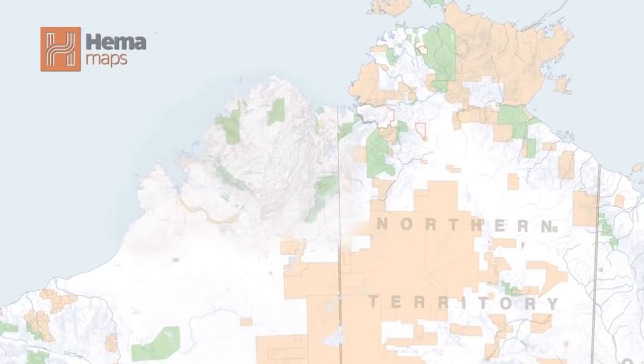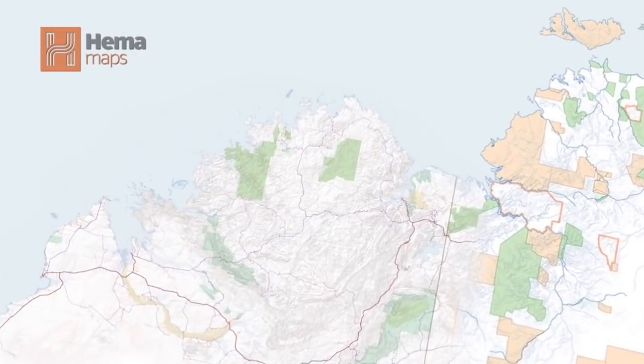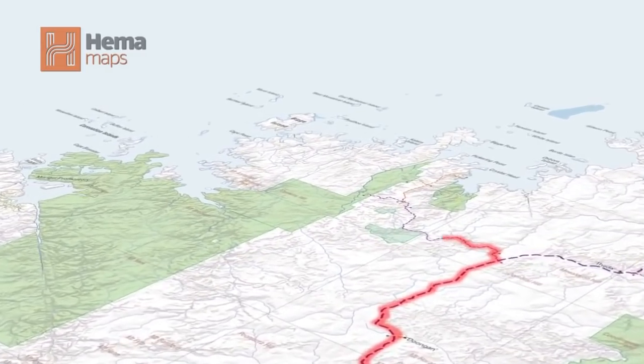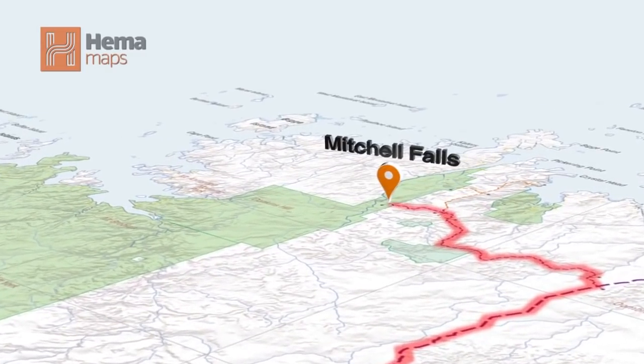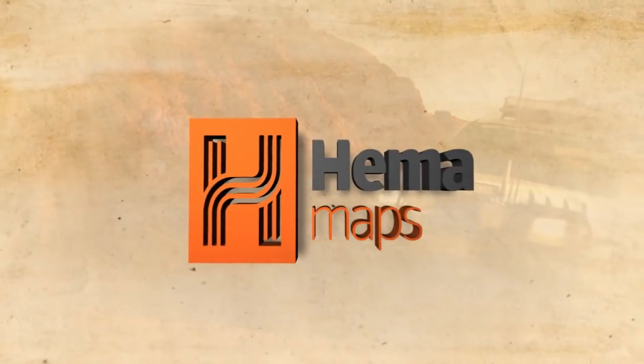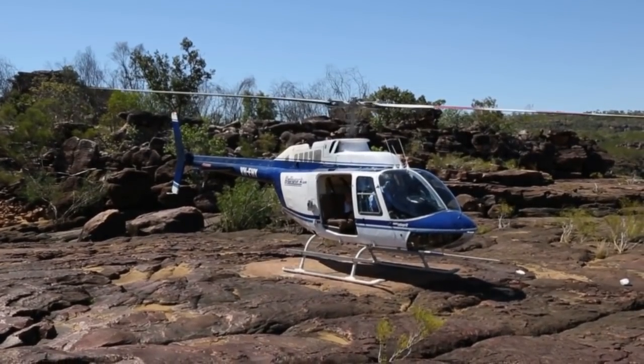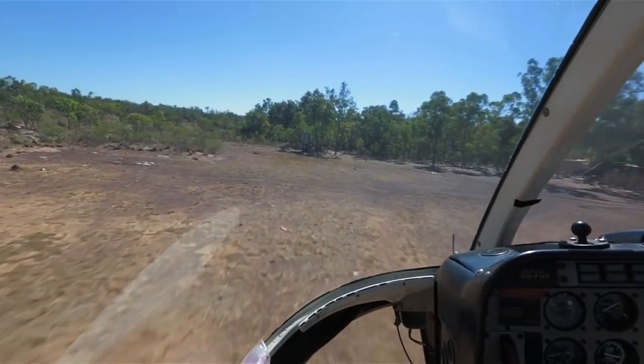The northern Kimberley is a land of stark contrasts, bauxite reds and the brilliant greens of fan palms and grass trees. After a long drive up the Kalumburu Road, we finally made it to Mitchell Falls, where a Slingair chopper was waiting to take us for a bird's eye view of one of Australia's most awe-inspiring spots.